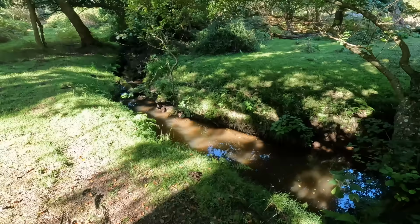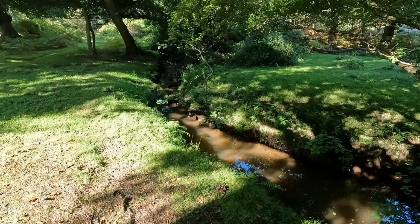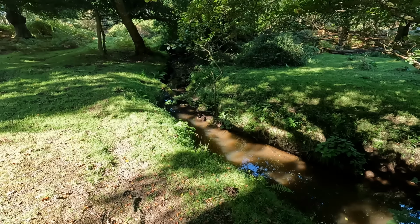Well, there are some quite beautiful sections of the river as it meanders through this wood. You can still hear that busy road, but we'll be getting away from there quite soon. But oh, so enchanting.